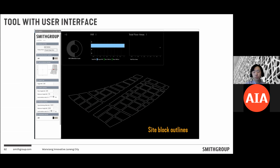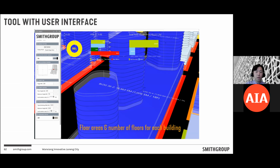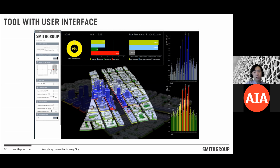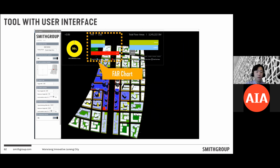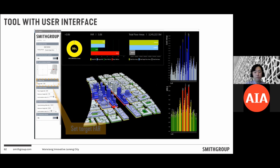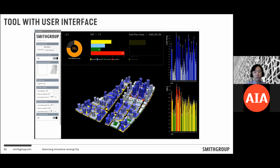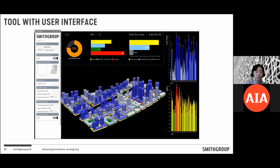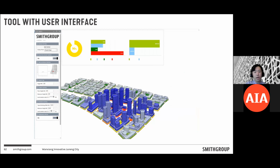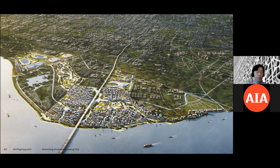This is a prototype of a tool applying similar logic with a human user interface. So you set target FAR and you simulate the models by applying different building types and the height, and the model gives you the area data. And that way you could simulate the model quickly and get a target model with the appropriate gross building areas. So this is some final renderings of the project.